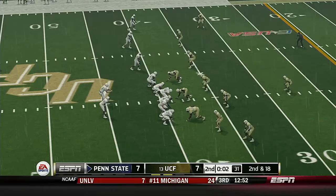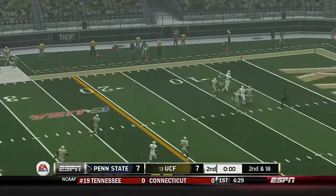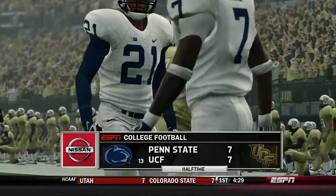Two down. One more play now before we hit halftime, so they'll most likely throw one towards the end zone here. He sails it long. Oh, he had the pick and he dropped it. So at the end of the half, we get a tie game at 7-7.